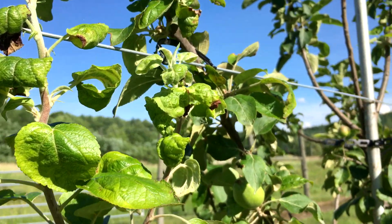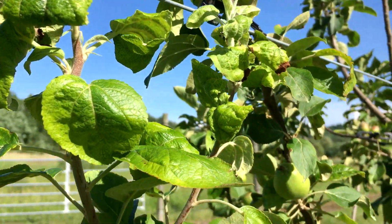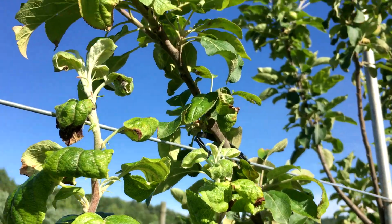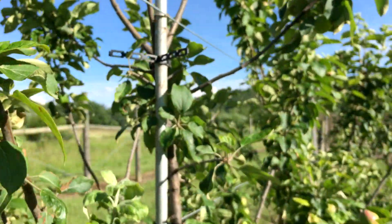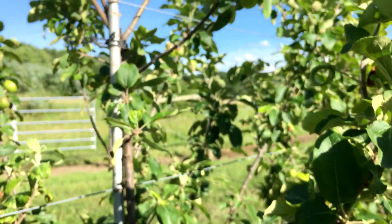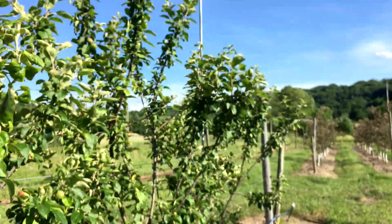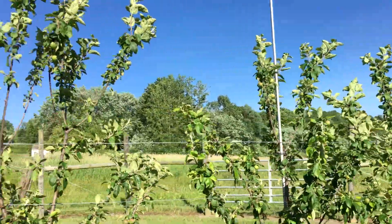Here, I see evidence of aphids, all that curl. I was in here with the air blast the other day. It looks like it slowed them down a wee bit, but they're still here. So, such is life. You gotta take care of them. And the Tremletts Bitter.